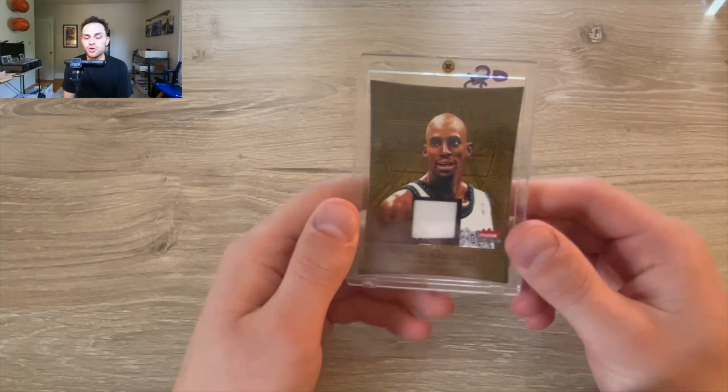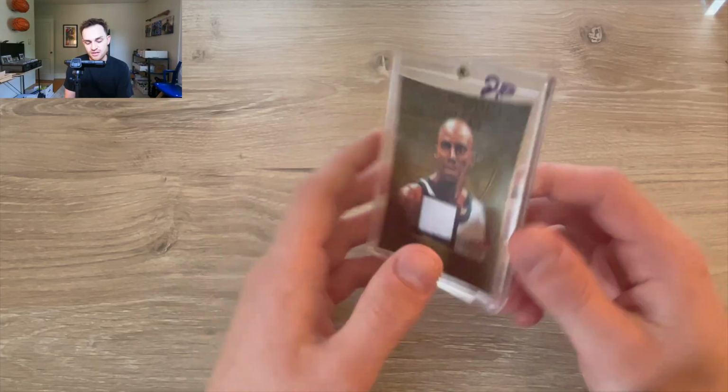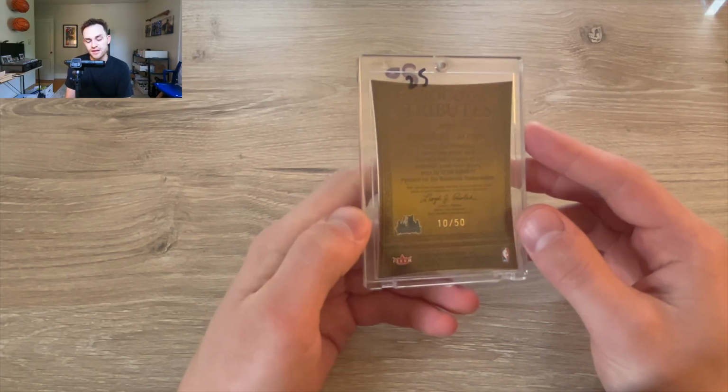And this was cool, a little 2-color patch, just barely snuck that second color in on the bottom of KG. Nice card, and that one is actually numbered out of 50, so I like that one a lot. Thought that was pretty cool.